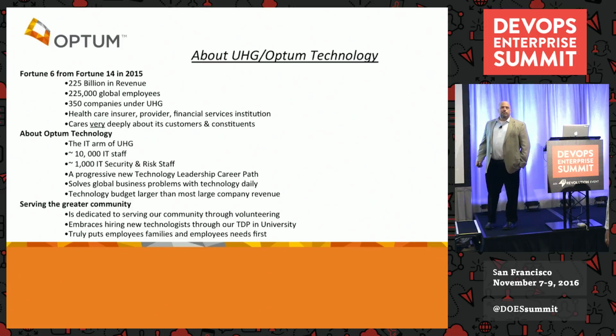How many people in the room other than Kaiser have actually heard of Optum? Oh, I'm impressed. Okay, we're usually pretty low on the radar.